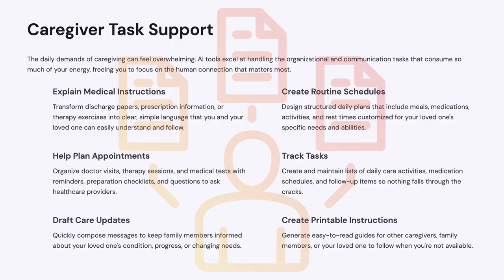Create routine schedules. Design structured daily plans that include meals, medications, activities, and rest times customized for your loved one's specific needs and abilities. Track tasks. Create and maintain lists of daily care activities, medication schedules, and follow-up items so nothing falls through the cracks. And create printable instructions. Generate easy-to-read guides for other caregivers, family members, or your loved one to follow when you're not available.